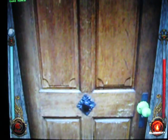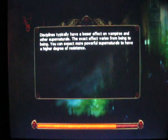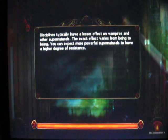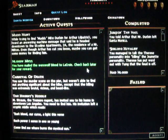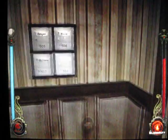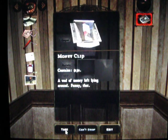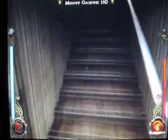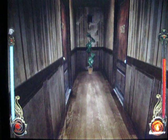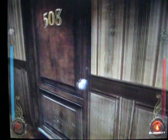Masquerade Redemption Point. That must have been for mailing off my stuff. But doing anything besides Masquerade Redemption Point? Bloody mess. You have mailed the Werewolf Recall check back for your reward. Is it in the mail? Money clip. 150 bucks. A wad of money left lying around. Funny that. Yeah. Can't complain. Would like some XP, but how much money am I sitting on at the moment anyway? $1,000. Wow.